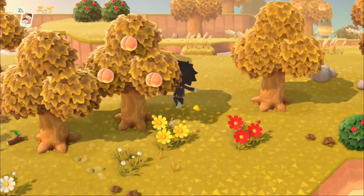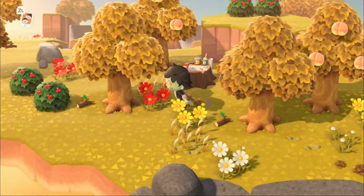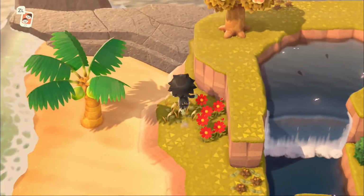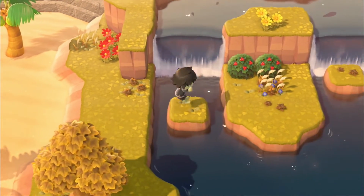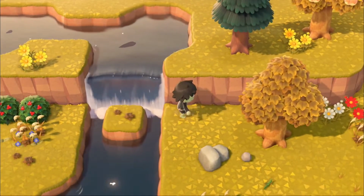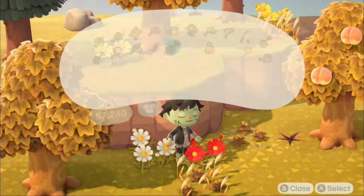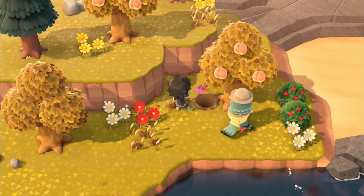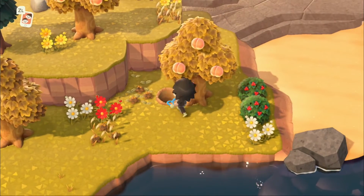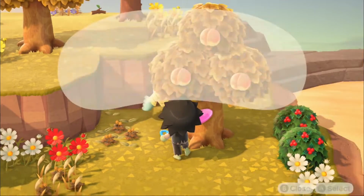Hey, there's Brewster. Well, I'm not gonna do that right now because I've heard there's some more stuff you can find on these islands. I guess I don't see any of it right now, but maybe we could talk. Oh, there it is. Let's see, I think there's one here. Yep, it's a gyroid fragment. Yes, you can drop it.